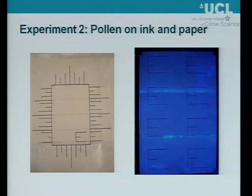And this is what we found when the document was written on before the pollen rain. I hope you can see that there, that broadly speaking, the powder is retained in the creases of the paper rather than on the ink. And that became apparent that it was the paper that was more important as a retainer than ink was.